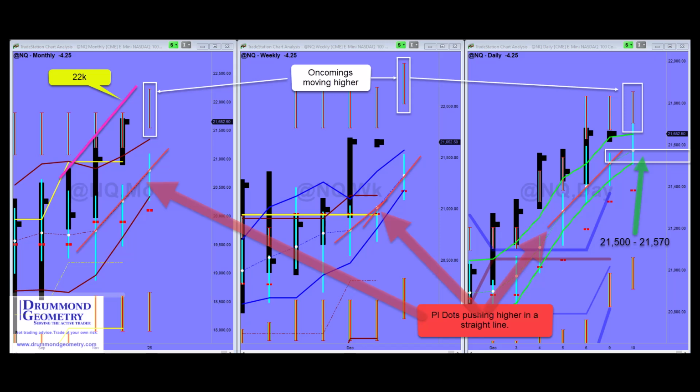So I hope that helps. You see the range for tomorrow. There's a daily 5.2 down. Important thing is we're looking for this area to hold and still push a little bit higher for the time being. So that's it for tonight.